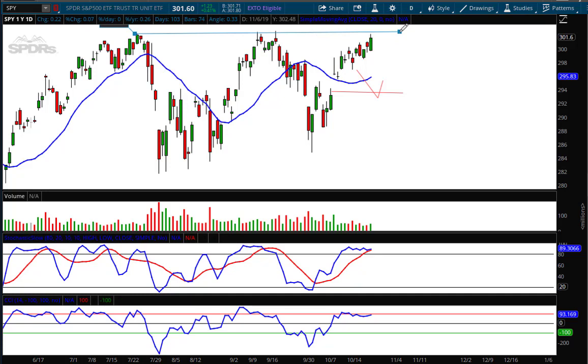And again, the CCI is hinging higher. The stochastics almost gave a sell signal, but it's starting to hinge up again. So I'm going to raise this line.